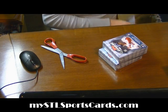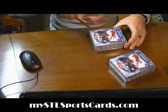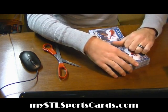I think Certified's already out. I've seen some on eBay, so it seems to be already live in some places.